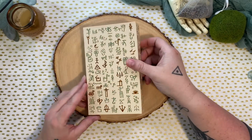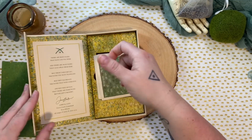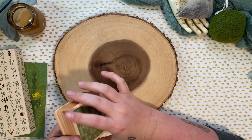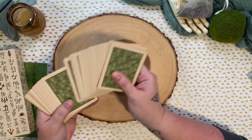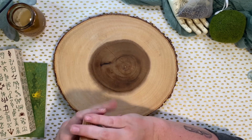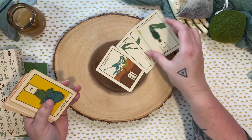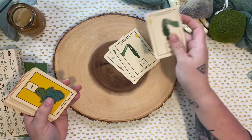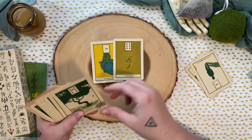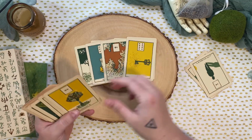But I was certainly tempted and got my hands on James R. Eads' Green Glyph Lenormand. Y'all, the rose petal finish, I'm pretty sure that's what it is on this one, is wowzas. Now, you'll see I have a couple of cards taken out. There are extra cards in this Lenormand where you can take whichever ones that you want. But look at this palette. Look at this.